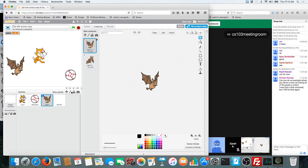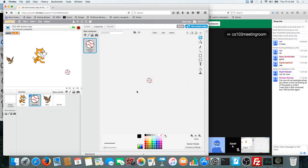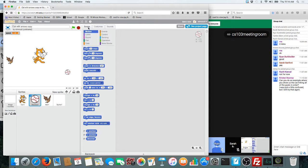So you click the paintbrush, you get the sprite editor, and then you can take it and you can kind of drag the size of it and make it smaller. Same thing with the baseball. I will drag it and make it smaller so it's not taking up half my screen. And then I go back to the scripts. The scripts are the things that happen.